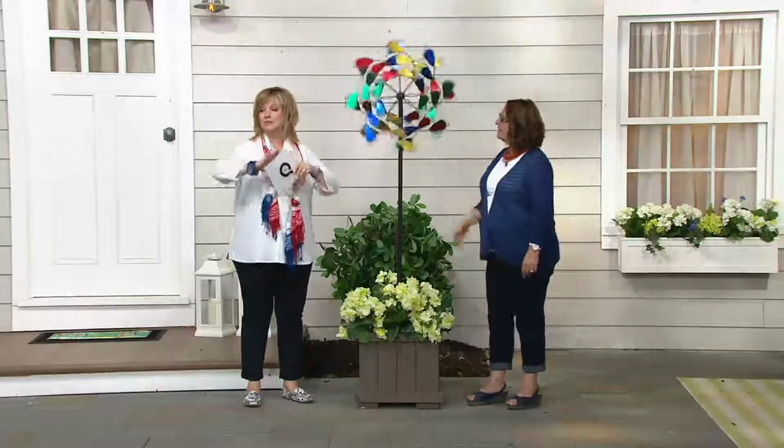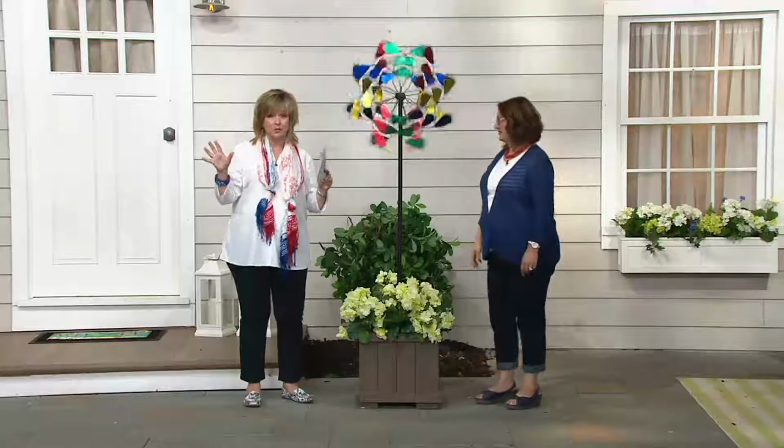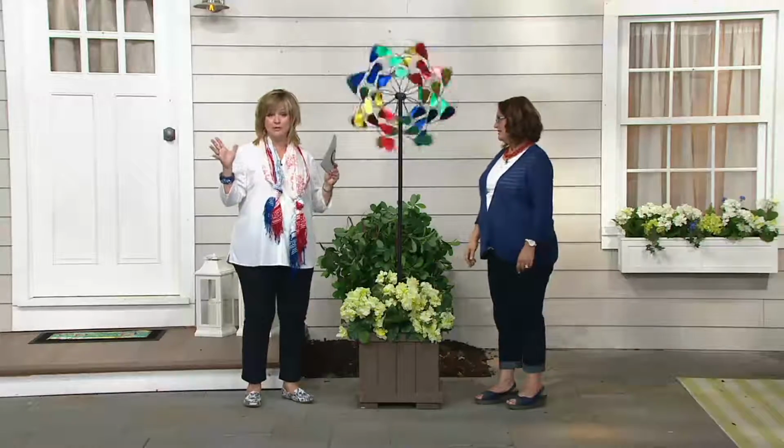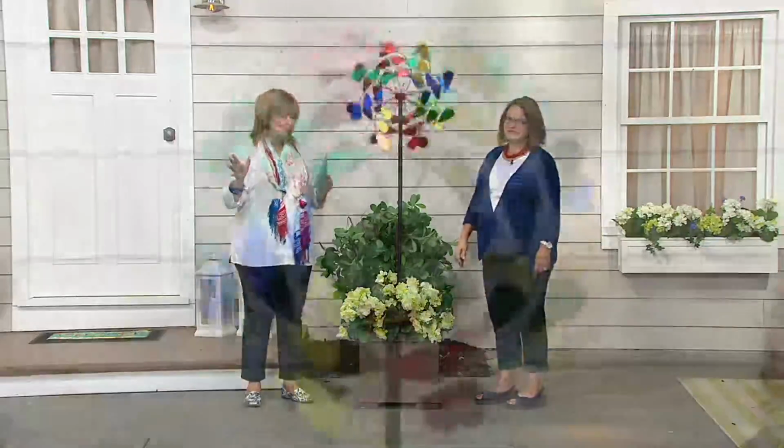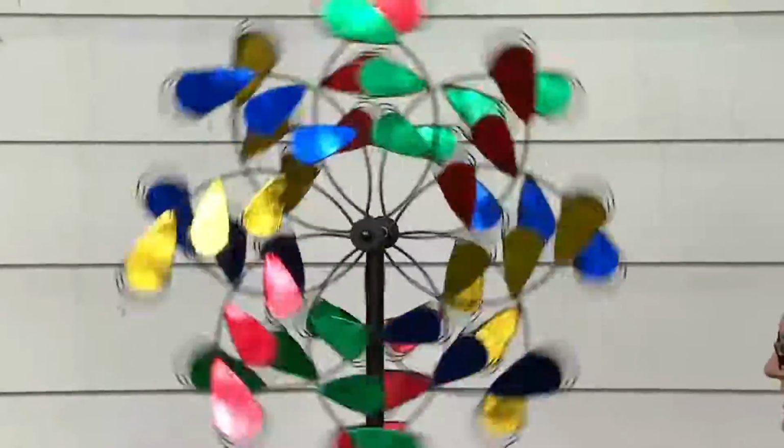This is the big one. There's nothing different about it just because the price is low. It's one of our huge colorful wind spinners that everybody wants. Makes a great gift. Get one for your yard as well. Instant curb appeal. It's fabulous.